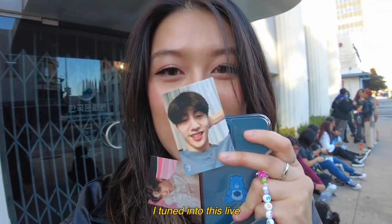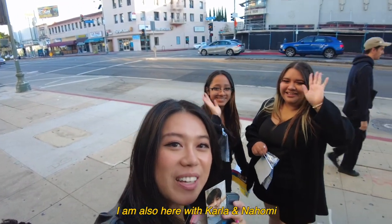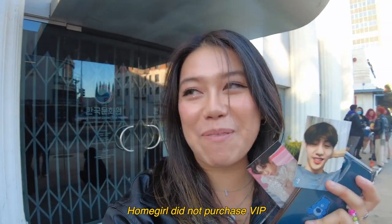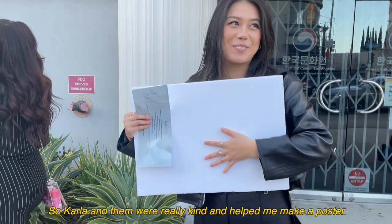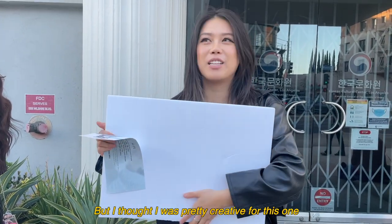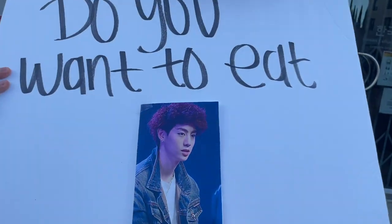I remember this live. I tuned in into this live. I'm also here with Carla, Naomi. They're just keeping me company because I'm the lone GA. Homegirl did not buy a VIP ticket. But it's okay. So Carla and Naomi were really kind to make me a poster because I have one, but I thought I was really creative for this one. Honestly, that's pretty creative, right?